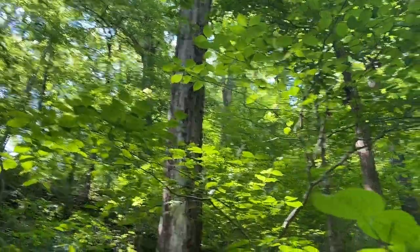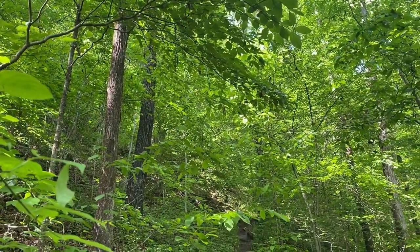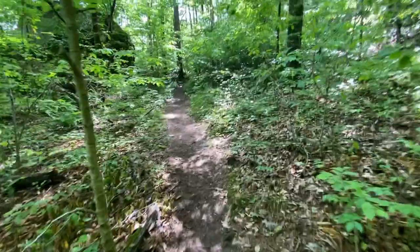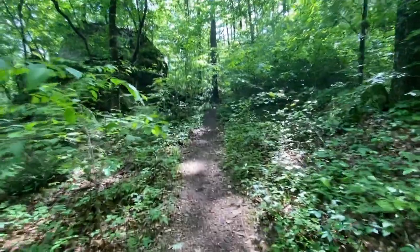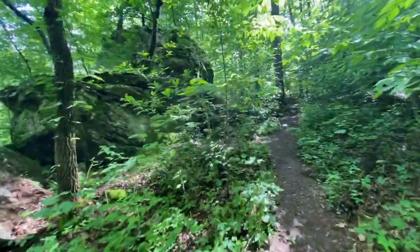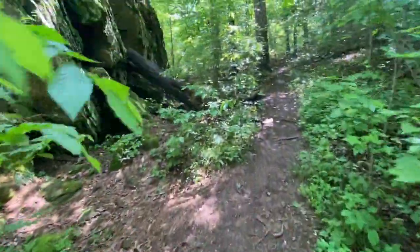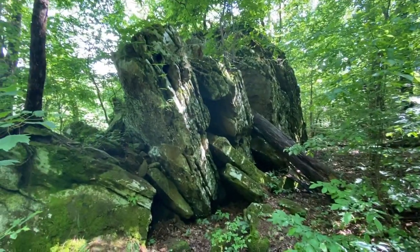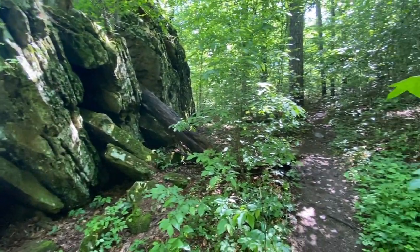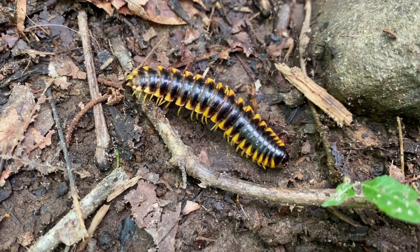Birds were singing a lot while we were out there. Along with the birds and creatures, you'll see several of these nice rocks on the side as you work your way up. Here's another creature we found that the kids found fascinating.